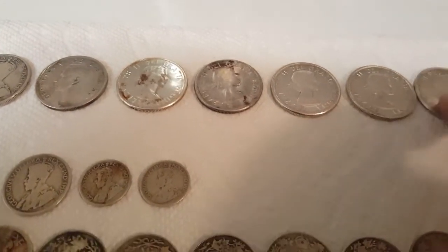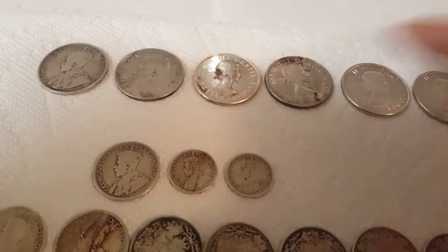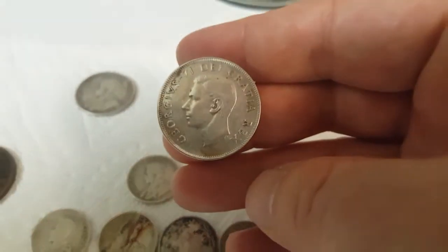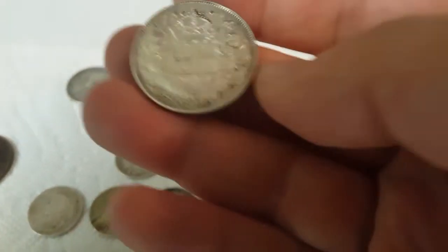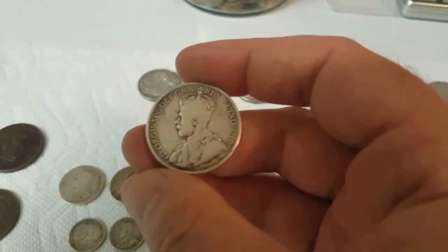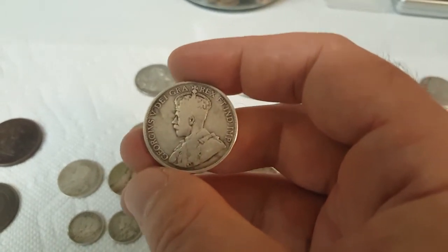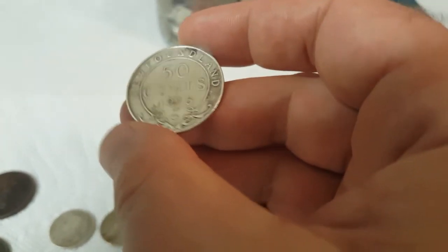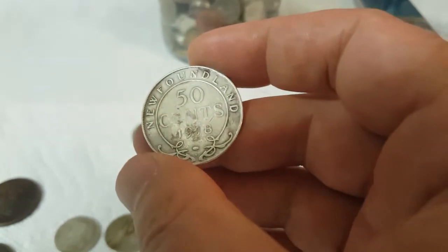Couple, those are the 50s, 60s halves. One King George VI from 1950. And one 1917, that would make it 9 to 5 silver content, from Newfoundland. Unfortunately, it's not perfect condition, especially on that side.